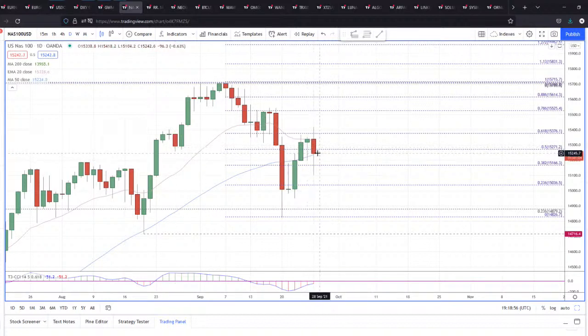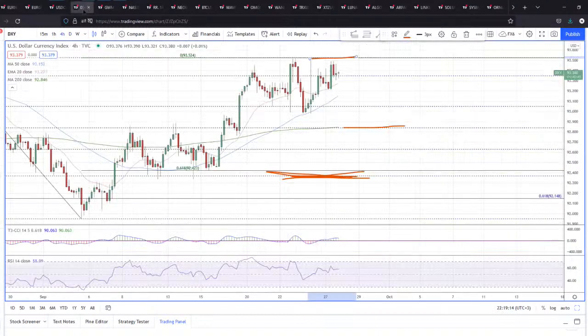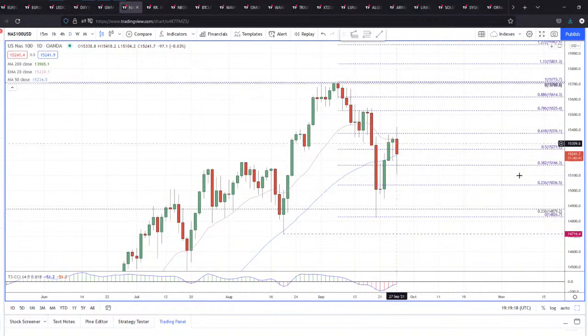If we close where we are now, we are going to close underneath it. And so that would point to more downside or selling rallies for the Nasdaq. For now, we're just teetering on that 50 moving average. Let's see if we can bounce off it into the close. So these stock indexes are pointing to more downside. The dollar's been a little bit quiet. I don't think that that's quite so helpful at the moment.